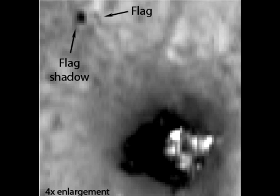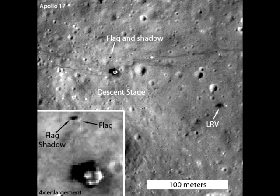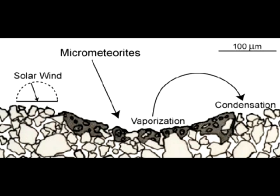Now, I am not going to comment on the horrendousness of the picture quality, because that's already been done to death. Instead, let's ask ourselves, is there really any reason to believe that the flags would still be standing after 40 plus years? The moon is constantly exposed to heat, radiation and micrometeoroids.